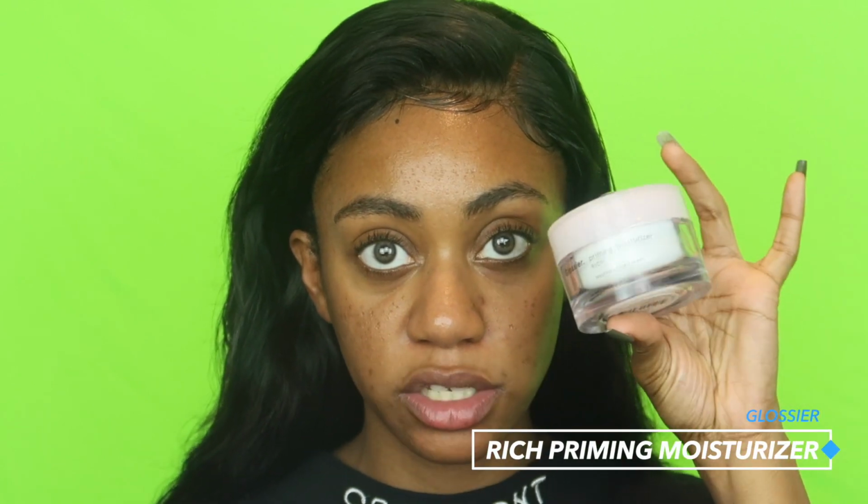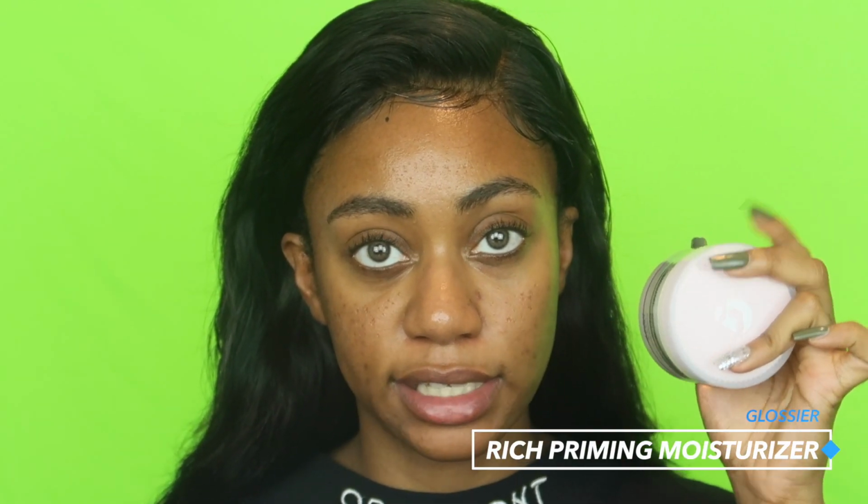But I'm gonna go in first with the Glossier Rich Priming Moisturizer. I got this in PR recently and I love it. I use it before my makeup, and I also use it as a nighttime moisturizer as well. It's been making my skin feel really good and hydrated before I put anything on.